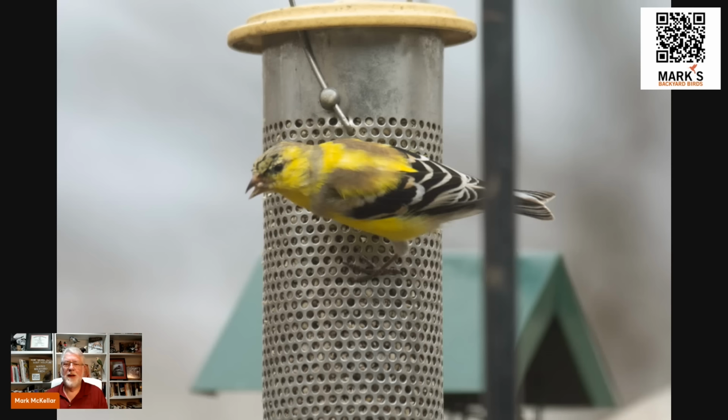Now, I promise patience is the key here. Just know this happens every year. We call it the September slowdown, and October is even worse. And one of the things that fools people is the goldfinches. In the spring, when they're at our bird feeders, we get to see them molt from their drab olive winter plumage into the bright yellow canary plumage.